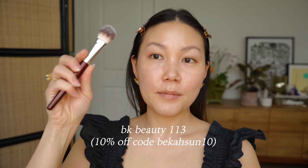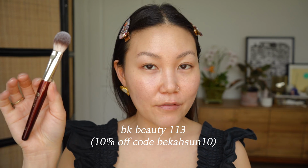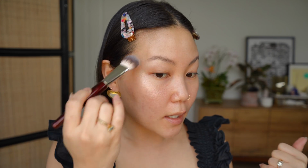So I'm going to use it as a primer on the high points of my cheeks. I'm going to take my BK Beauty 113 brush, one of my favorites. I'm going to pump a little bit more on the back of my hand. I have a lot of redness. I think it's just like hormonal breakouts today, but I'm gonna keep this targeted on the tops of my cheekbones and across my forehead. It has a very loose texture. Like it's not runny, but it's like a thin gel. It's kind of cooling on the skin.